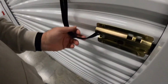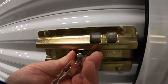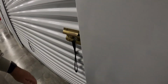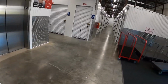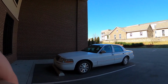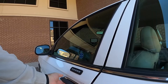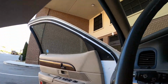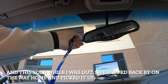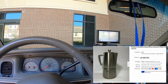So that's the core of the lock, typical little mini storage thing, I think most of them got the same kind of deal. Just turns in here, leaves a lock in it, and you're good to go. Leave my key here in the car, and I've also got one in the van, so whatever I'm driving that day, I'm good to go. All right, we're headed to the post office.